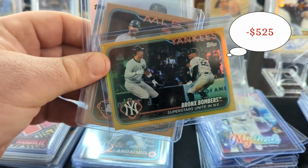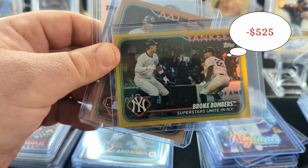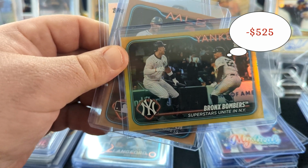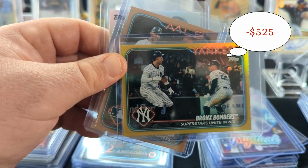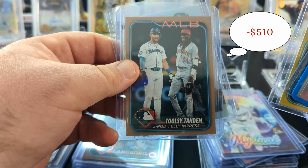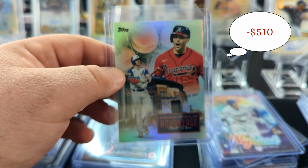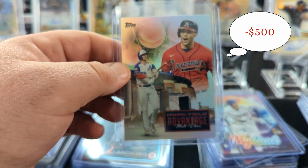Here's the gold foil of the Bronx Bombers. Little preview. You're going to see another version of this card coming up in a bit. That's one of the best pulls of the case. Then you've got the Julio Ellie Toolsy Tandem card. And then I got one HFA out of the box, and that is Matt Olson.